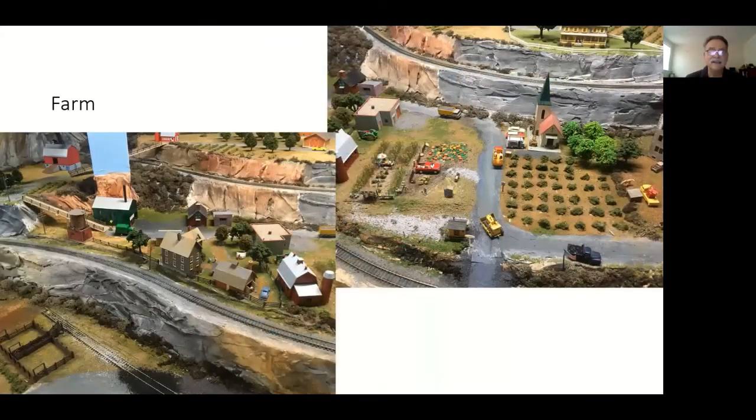And then the other side is the farm scene that another of my employees has been working on. He's put a ton of detail into this and it looks really, really nice. But this scene is about 40 or 50 feet long, and I think at least 20 or 30 of that is this farm scene that he's been working on.